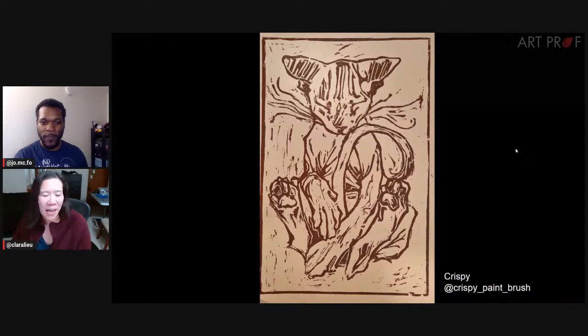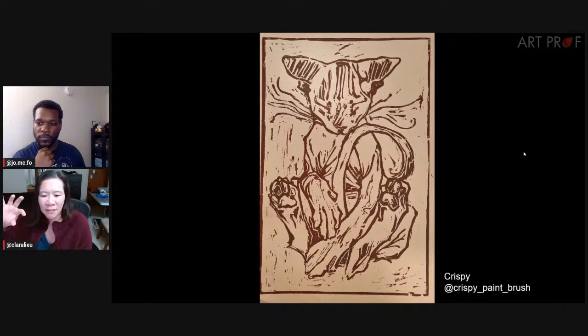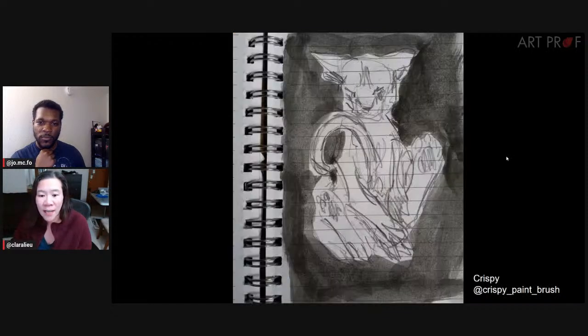I think your line quality is so unusual, Crispy, because some of the lines have a very gestural, soft, swooping quality, like the tail is sort of like that. But I love how the ears have just these slight little changes, and then the feet almost look hard and more rigid, compared to the softness of the ear. So that's really hard to do because it's just line.